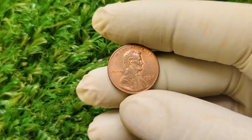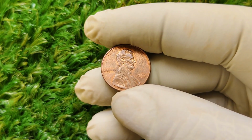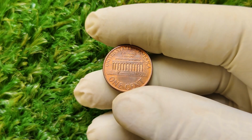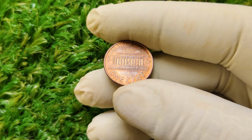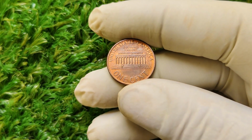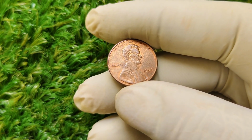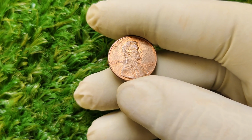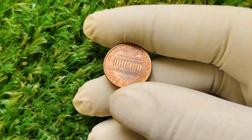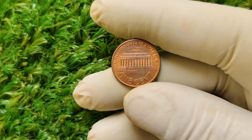But wait, we're not done yet. Another crucial element is color designation. Lincoln pennies are graded not only by strike quality but also by their color. Coins are categorized as RD, red, RB, red-brown, or BN, brown. Fully red coins, those that retain their original red copper luster, are the most valuable. A 1996 no-mint-mark Lincoln penny graded MS67 RD, for example, can command prices well into the thousands, especially if it has strong eye appeal and no distracting marks.